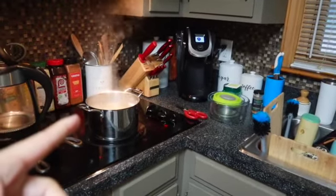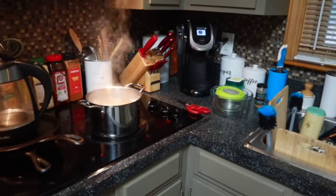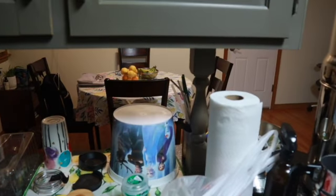Then I've got some pasta boiling over here. I've just got some penne pasta cooking, and I'm going to put this pesto sauce in there. And it is from Aldi. What brand is this?